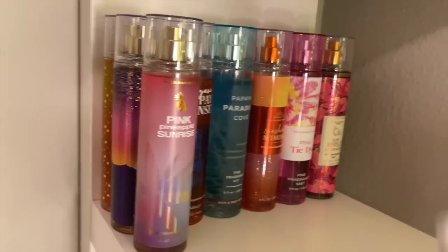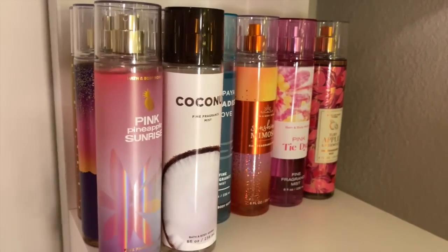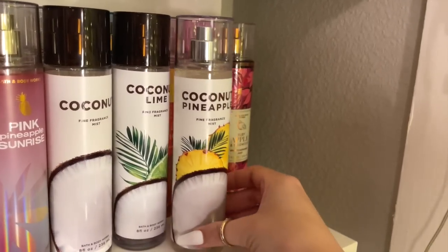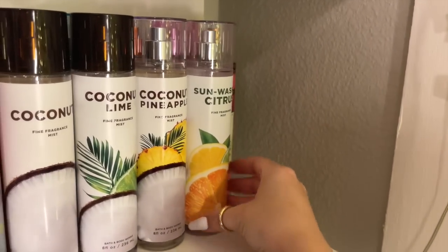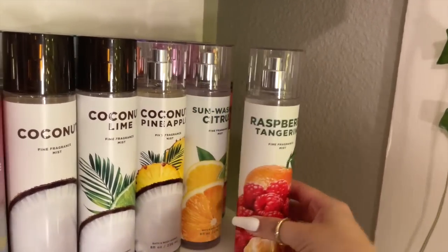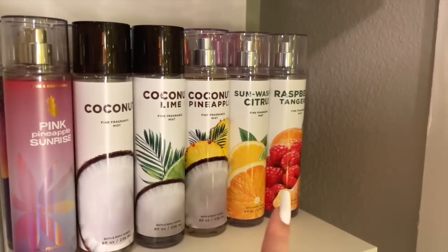Starting off with Pink Pineapple Sunrise. I really like that one. And then I'm going to do all of these coconut and fruity scents. I just have the plain coconut. I also have coconut and lime, and also coconut pineapple. This is Sunwash Citrus, and then last back here, which is actually one of my favorites, is Raspberry Tangerine. So that way I can keep all those together. Those literally look like juice boxes.